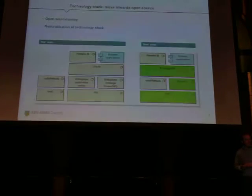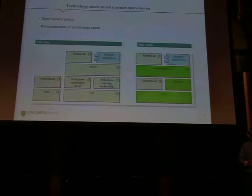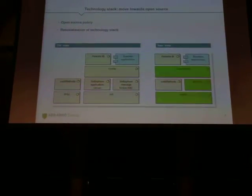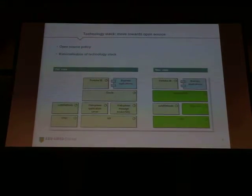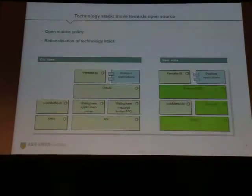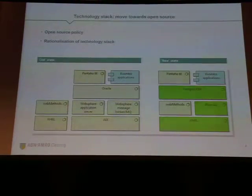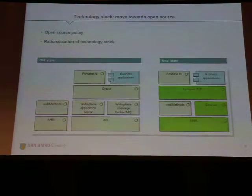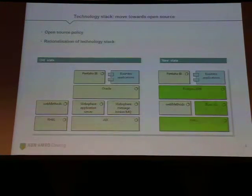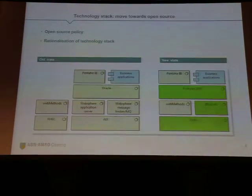I think very important when we started was to write an open source policy. Important because it really sets your boundaries if you're going to look at open source products, but it's also good for the buy-in of the management. Because at the end the CIO has to sign off the policy, so then you automatically have an agreement on the right level. We took in principle a top-down approach, so we started to rationalize the operating system level. We started with Solaris, AIX and Red Hat as well at that moment, and we moved completely to the Red Hat Linux operating system stack.